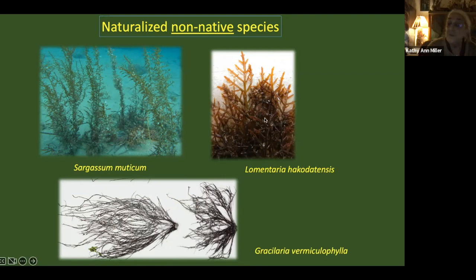Lomentaria hakodatensis is from Japan. It's in Marine Algae of California in 1976. It was listed as native, but now we know it is not native. That has been introduced sometime, sneaked in here, we weren't watching.